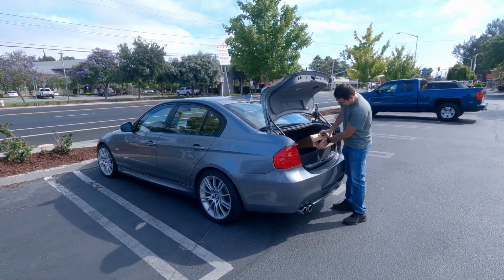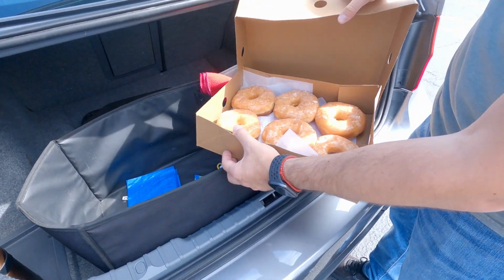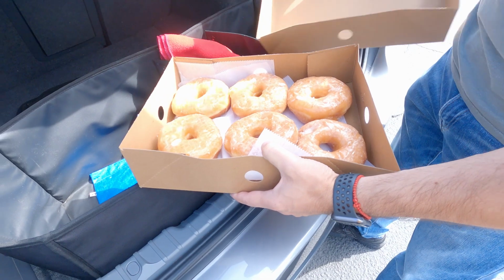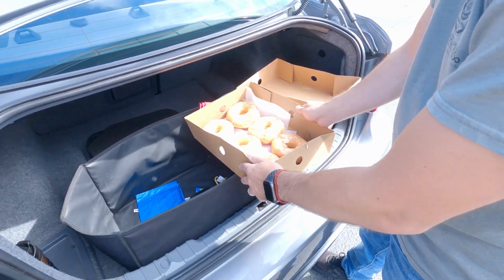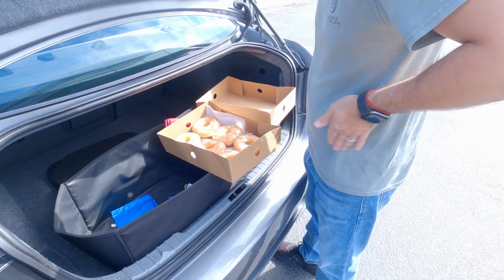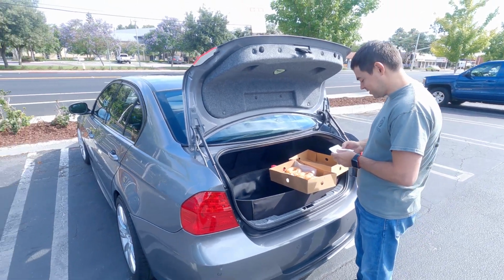Come here. You gotta see this. Oh, let's check out the donuts. Oh my god! Look at that glaze! Can you smell this? Smell the diabetes.